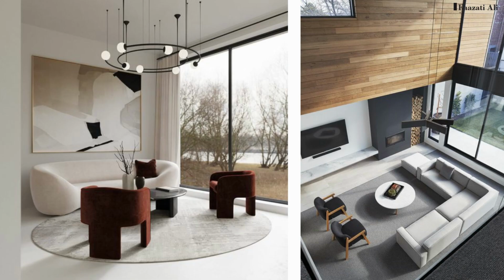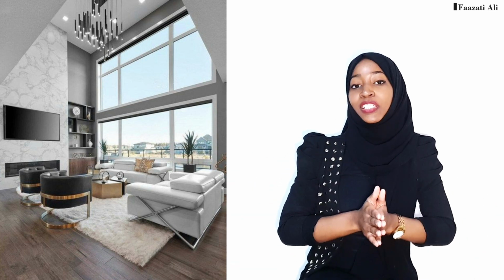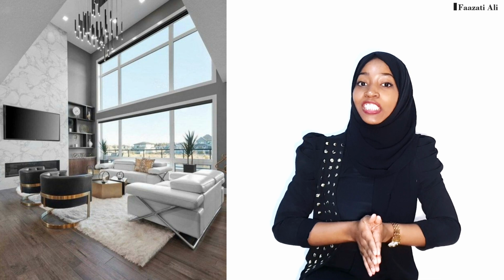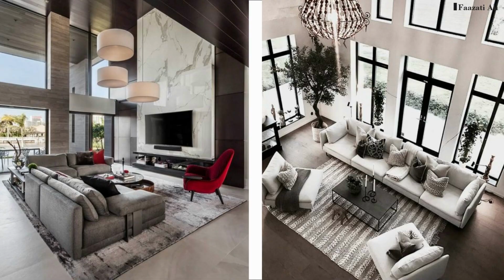So the first thing you want to do is to figure out the scale of your room before going out there to buy a carpet or rug. Try to ensure the carpet you're getting, once placed in the space, is big enough that at least the furniture pieces can be lying on it. Even if it's just the front legs of your sofas, that is more than enough. But avoid having something that just sits in the middle on its own. This completely ruins the look, makes your space look cheap, and even aesthetically does not give an appealing vibe.